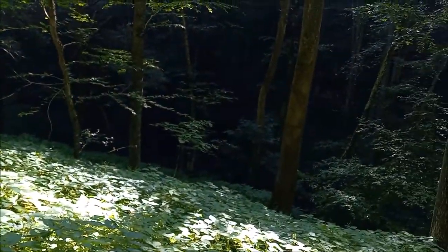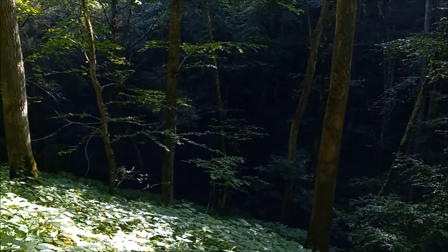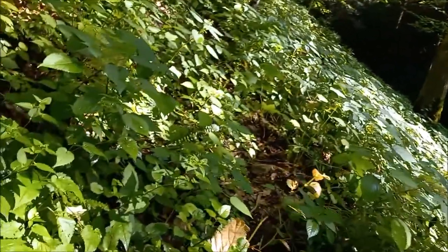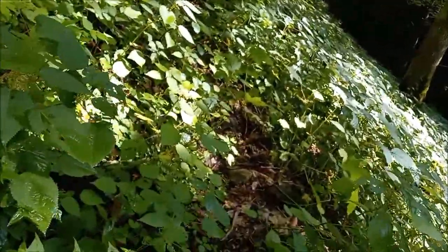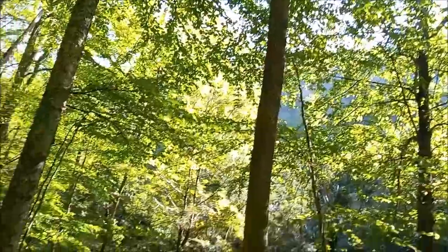I think the creek is probably at the level of 1,100 feet, so I think we're probably up 1,400 or so. So that opposite ridge looks a lot higher than it ought to be. I don't know. Anyway, moving on.